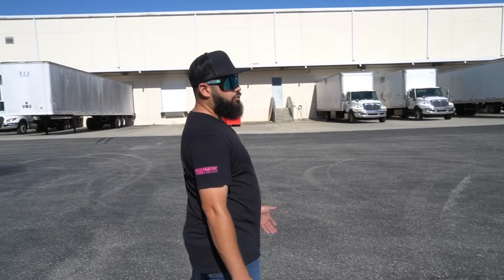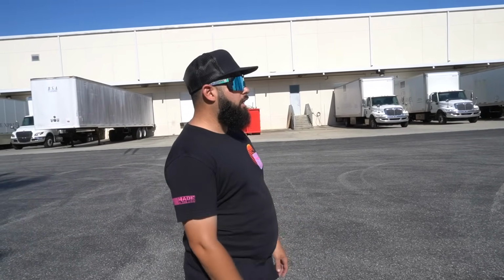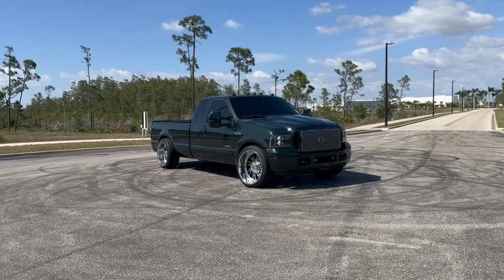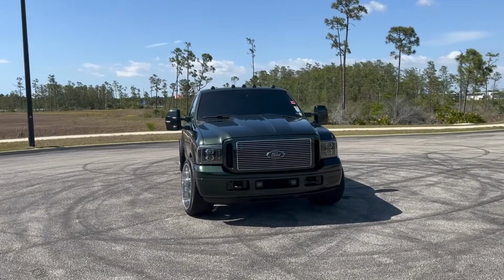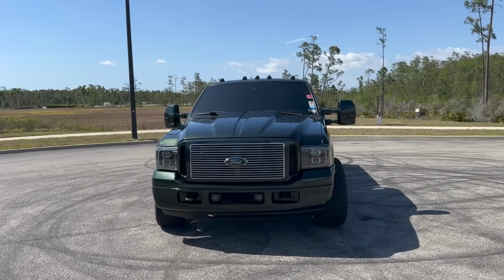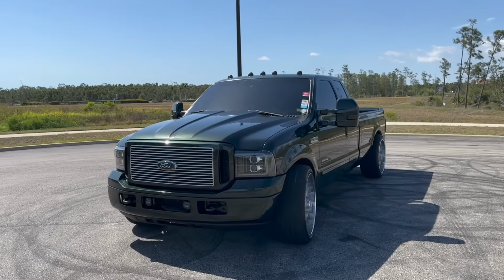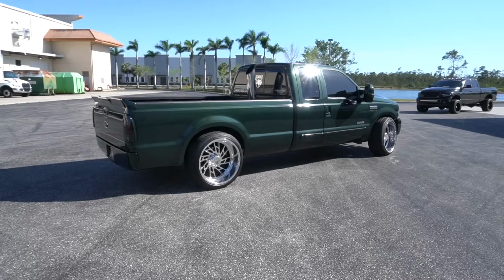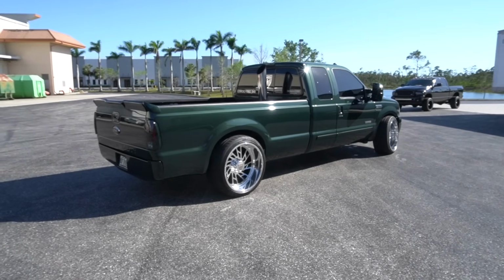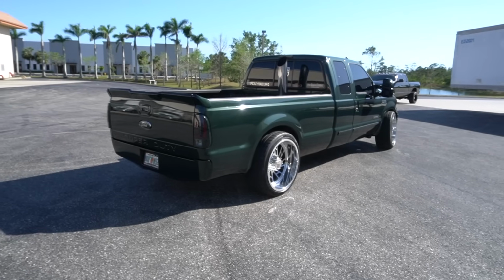Suspension wise, this is a 2-wheel drive truck, so I did the DJM hanger and shackles in the back. Right now I have it set at a 4-inch drop. It can go as much as 5 inches. The front's down about 1.5 inches just so it sits level. And that's pretty much it for the factory suspension. I did add some Flight Fabrication traction bars on it, which have made a huge difference.